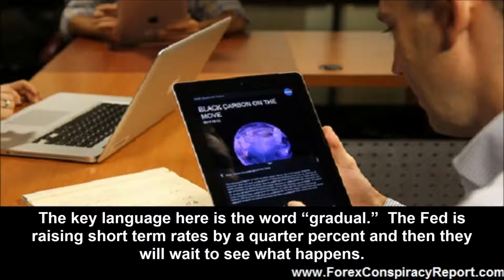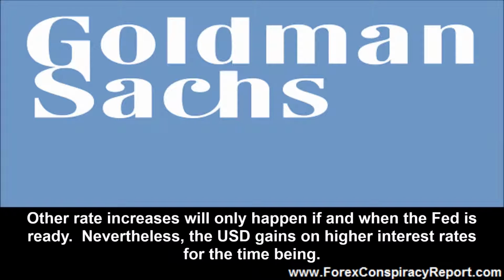The key language here is the word gradual. The Fed is raising short-term rates by 0.25%, and then they will wait to see what happens. Other rate increases will only happen if and when the Fed is ready. Nevertheless, the US dollar gains on higher interest rates for the time being. How fast and how far will rates rise?